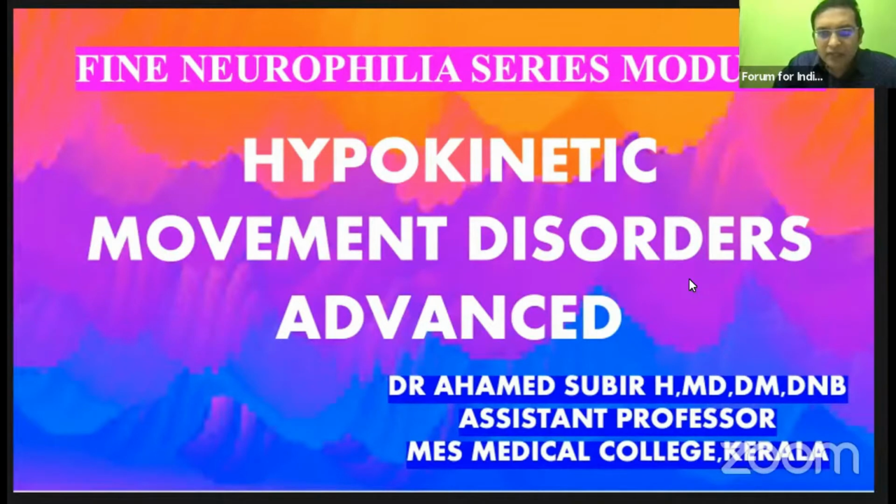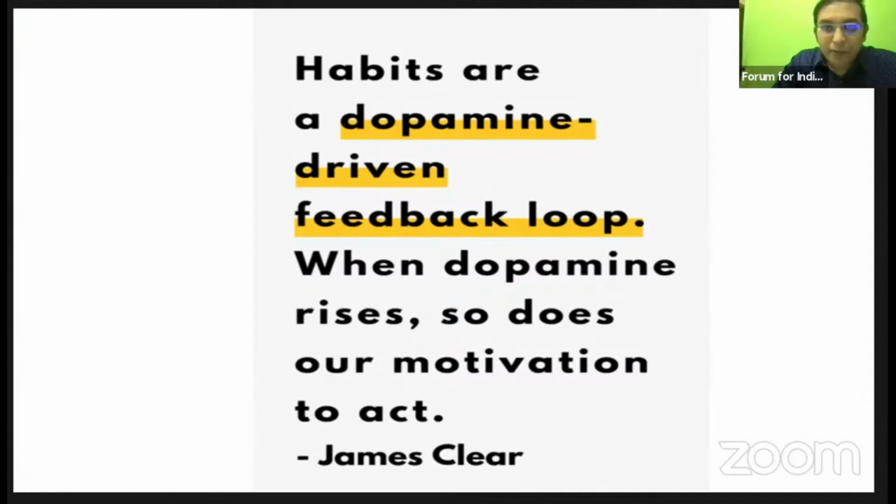Now we'll go a step ahead, see what's new in Parkinson's disease. While hearing all the circuitry, we may think that it's very easy. An easy way of learning is you study it and teach it to someone so that you have it in your mind. Habits are a dopamine driven feedback loop. And when dopamine rises, so does our motivation to act.